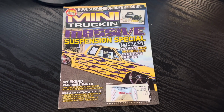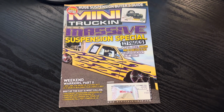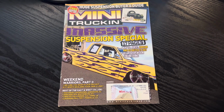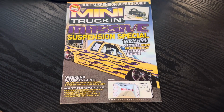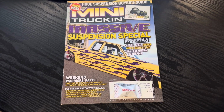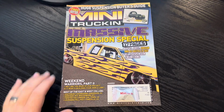This was the 24th cover with a Mazda on it. On the cover, of course, you see the banner message, the huge suspension buyer's guide. It also has the free pull-out poster. This truck, just so everyone knows, was also featured in June 2002 as Too Smooth. So, pretty cool stuff there.